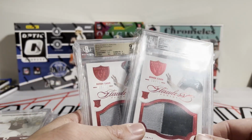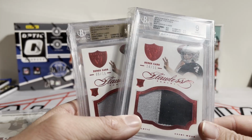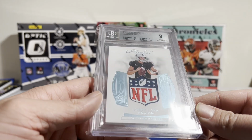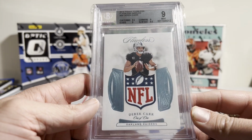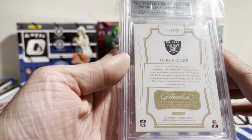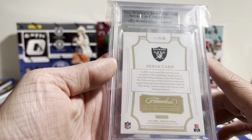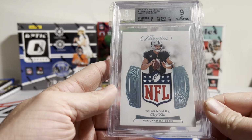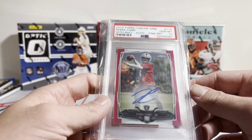If you see any more of these, definitely let me know, because I'd love to get as many of the 15 as possible. This is also from 2018. I picked this up off one of my good buddies. I have the rookie quad NFL Shield from Immaculate, but this is the only solo Shield of Derek Carr that I have.